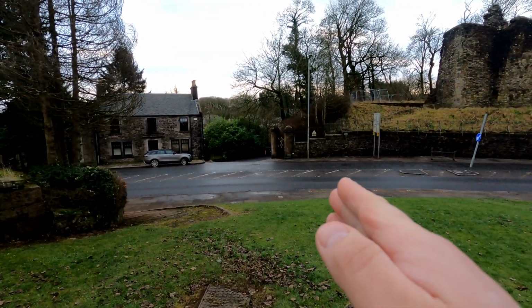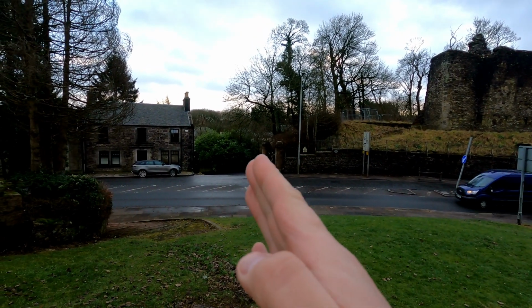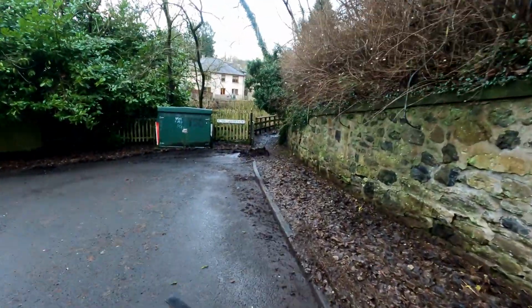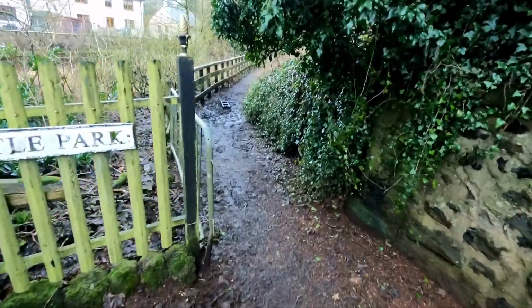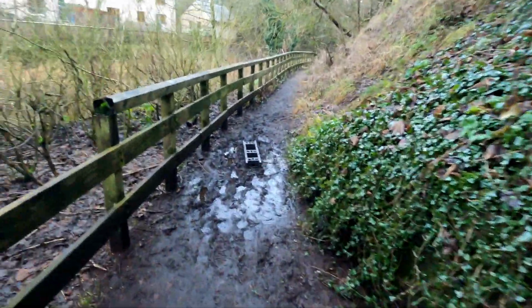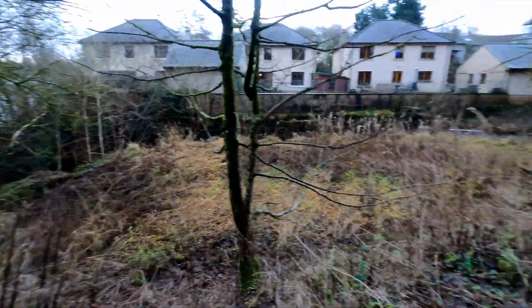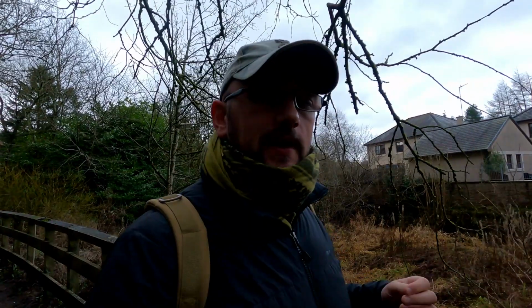Now, if you go down here, down the left hand side of the castle, now Stonehouse is that direction, so if you come in from Stonehouse, you go down the left hand side of the castle, there's a wee path that goes round the back, and we're going to go down there just now. Now, this takes you around the rear of the castle, and you'll hear on my left hand side is the Powmill Burn. Now, the castle sits on a mound on the bend of the burn.